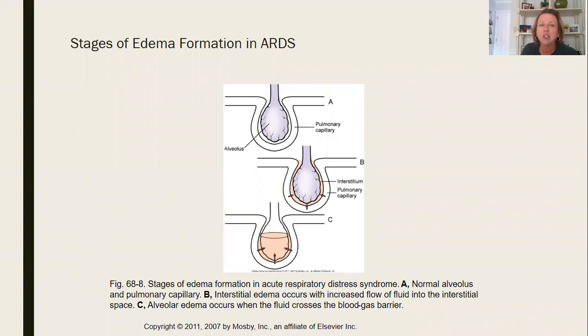These are stages of edema formation in ARDS, and I like it. The first one, A, is normal. That's your alveolus and your pulmonary capillary. Everything's looking great, right? Then we get to B, where we have an increased flow of fluid into the interstitial space. Do you see how it's getting kind of pink around that? Well, we're filling that with fluid.